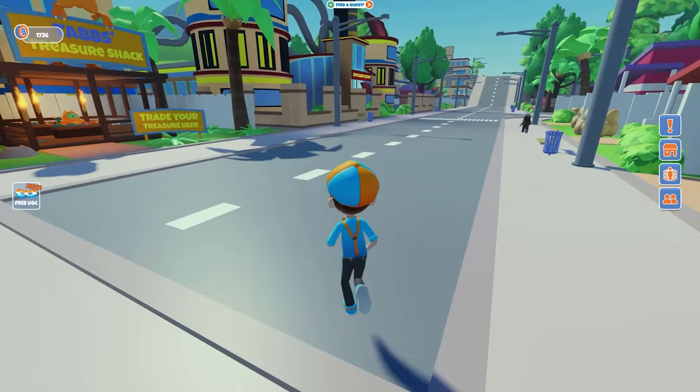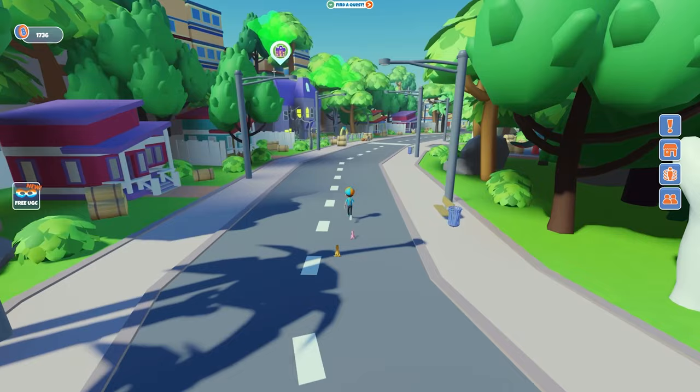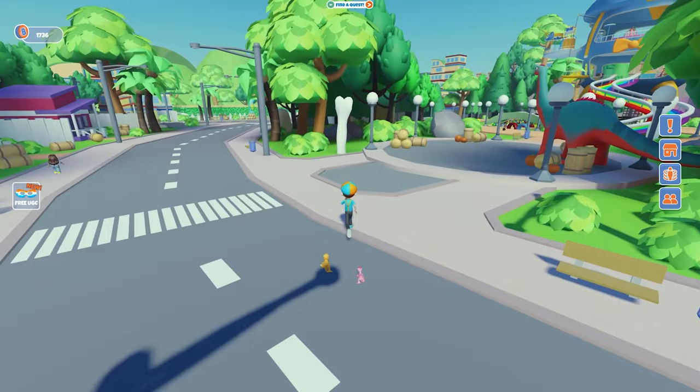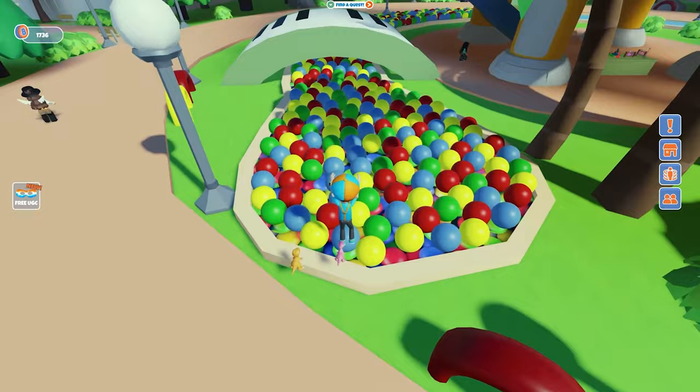Aw, I think I'll name you Poppy. Come on, Poppy and Tommy, let's go explore. Woohoo, here we go. Well, welcome to your new home. Check it out. It's so pretty here and fun. Hey, Angie. Yeah, that's Angie the Argentinosaurus. She's really big. And since this is your first time here, let's go to the ball pit. Woohoo! Whoa, this is so much fun jumping around.